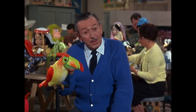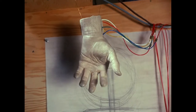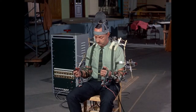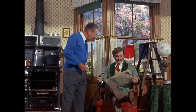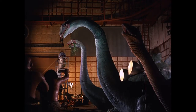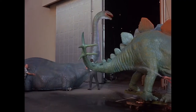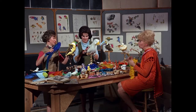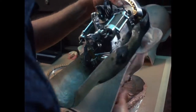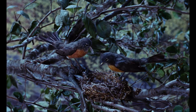Just as we had to learn to make our animated cartoons talk, we had to find a way to make these characters talk too. Now, to accomplish this, we created a new type of animation. So new that we had to invent a new name for it: audio animatronics. Wet Enterprises developed dinosaurs for the '64 World's Fair, birds for the Tiki Room, the audio animatronic Abraham Lincoln, and all these things led to the Robins in Mary Poppins.